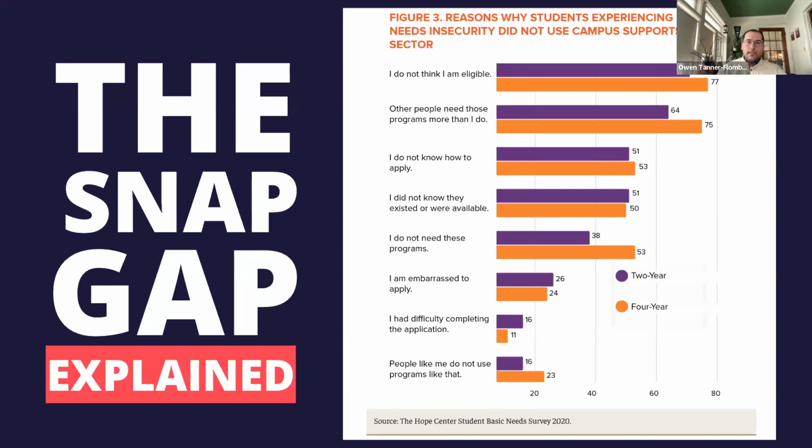So the most common reason, and we hear this all the time in the direct work that we do enrolling students, is students do not think they're eligible because the eligibility requirements are so confusing, and we'll talk about those a little bit more in a minute. The next most common reason, and this is a huge one that Navvy is really designed to overcome, is students think that other people need these programs more than themselves, so they choose not to apply.